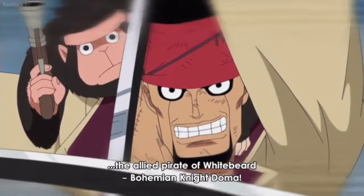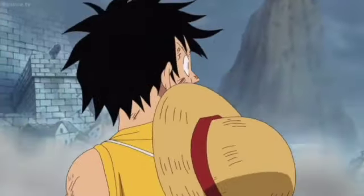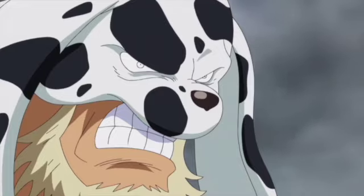All of the firearms in the series are definitely overshadowed because of all the devil fruit powers and the haki use. So I'm going to be covering all of these in chronological order, so the earliest weapons that we see in the timescale to the end of the series.